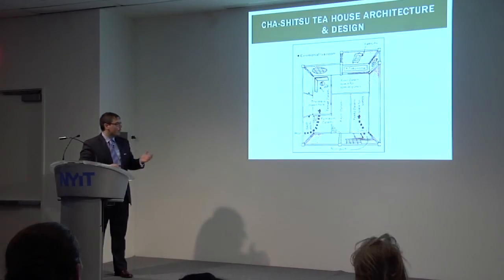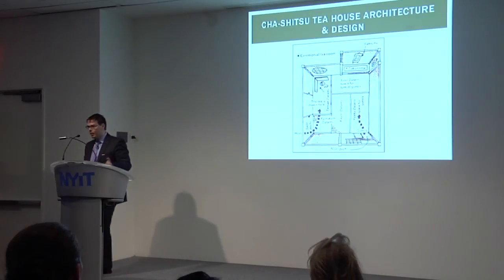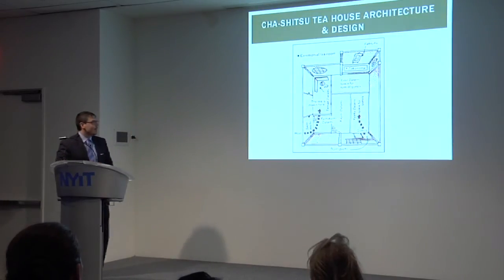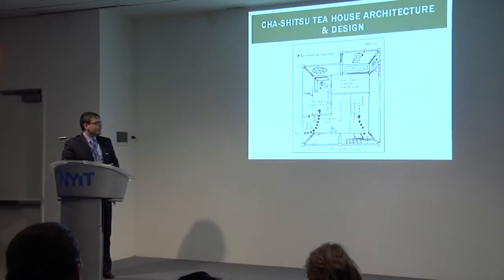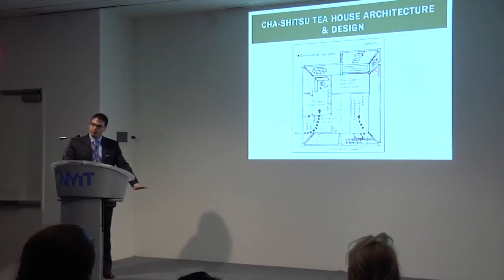So if I were to go here, I would discuss maybe this scroll here, because the scroll will change from season to season. So I will discuss the design, discuss the idea behind the scroll, and it will be a very focused discussion about just those elements. You will also enter through the nijiriguchi, which is a very low opening.